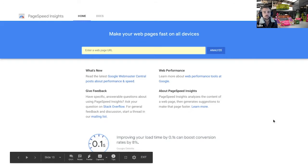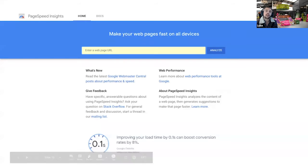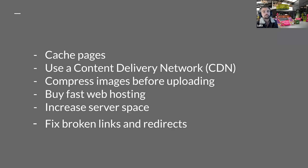GTmetrix is a free tool which you can test from both 3G, 4G connections and mobile devices across a range of different servers worldwide so that you can check out the performance. Often with these tools as well, it's not just going to say if you pass or fail, but it's going to give you some clues about why your website might be slightly slow. So that's definitely worth taking a look.